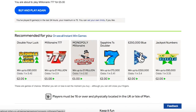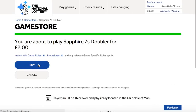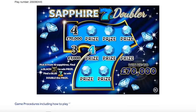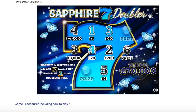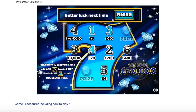Right, let's play another £2 one, see if we can get up to 100 quid. Here we go. Oh, do you know what? I was going to play that then, but yeah. I can't understand why this Sapphire Sevens is still on here, really. Oh, wow. That didn't work out very good, did it?